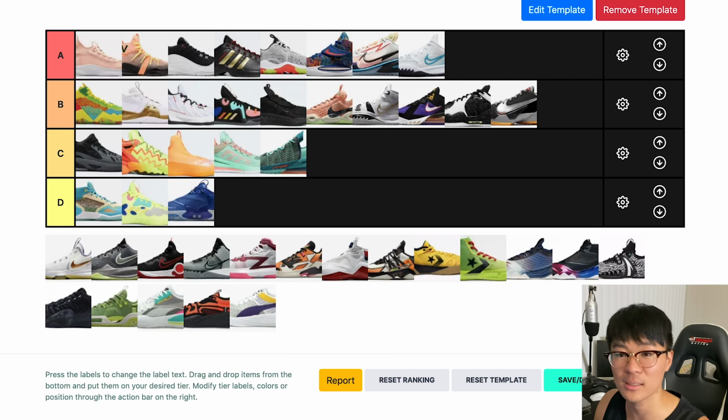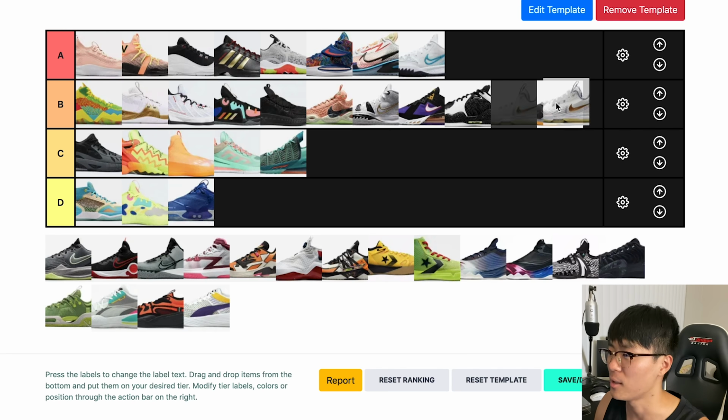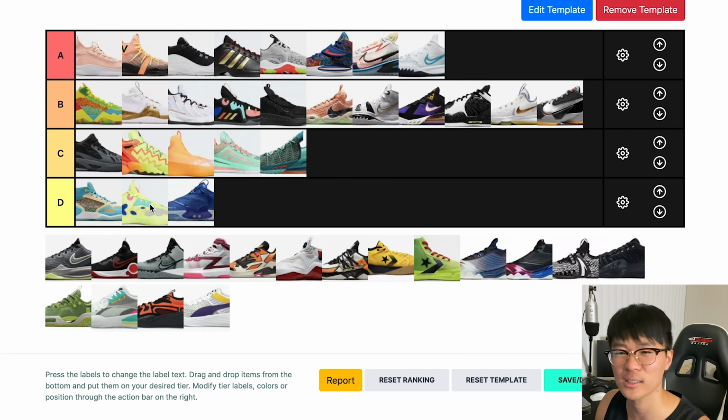LeBron Witness 5, it's actually a solid shoe, surprisingly, right? I feel like it's like $100, I think. Traction solid, cushion is nice. Materials are very soft and comfortable with that mesh material. So I actually enjoyed playing in that shoe.